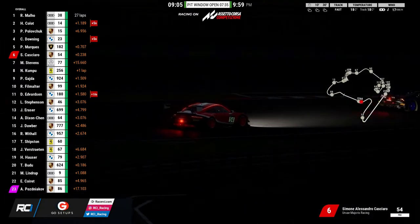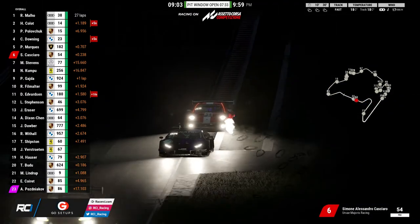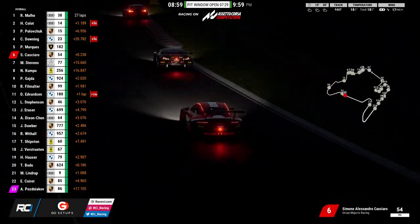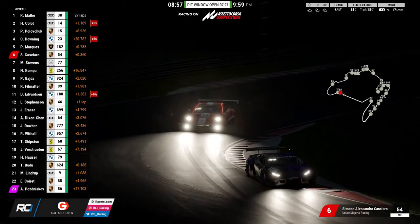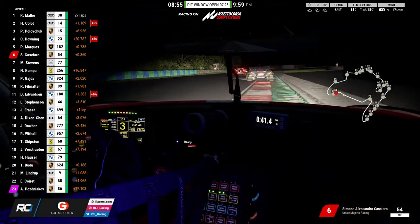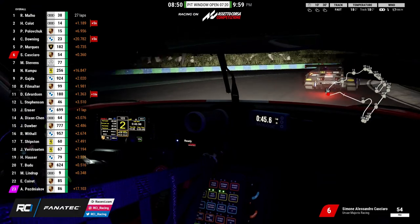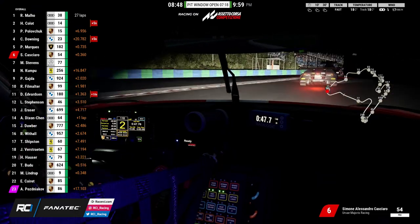So Casciaro will follow through turn four, three up towards the hill, top of the hill at turn four, crossing the first sector split. Another gain by Hugo Collet now, 1.1 to the race leader. So really massively gaining time here. But Casciaro has lost a little bit through turn four. So turn five, just following that Lamborghini ahead.